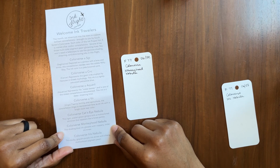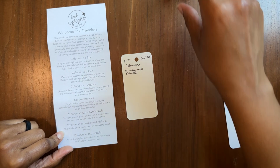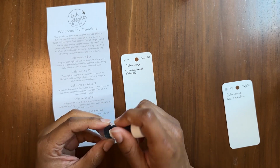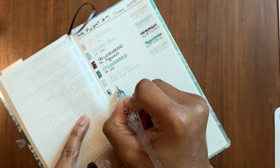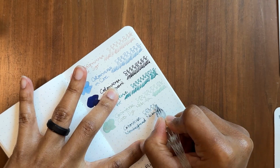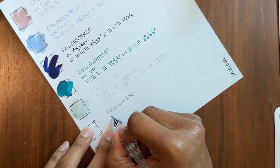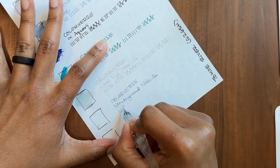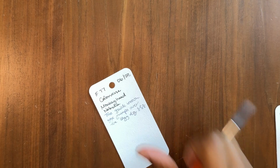Colorverse Monkey Head Nebula. This shading blue ink glistens with coppery violet shimmer. Whoa, okay. I might like this one a lot. I like the base color. Ooh wee. I like this coppery violet shimmer on this base color.